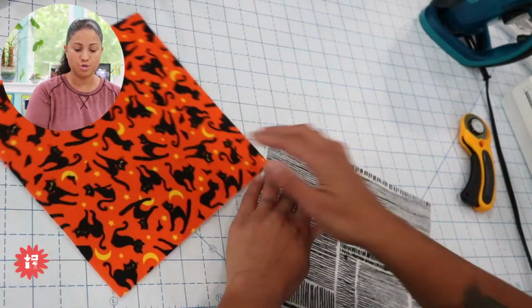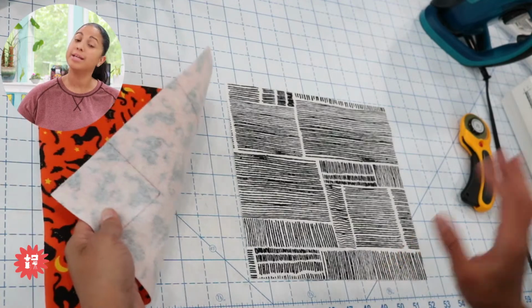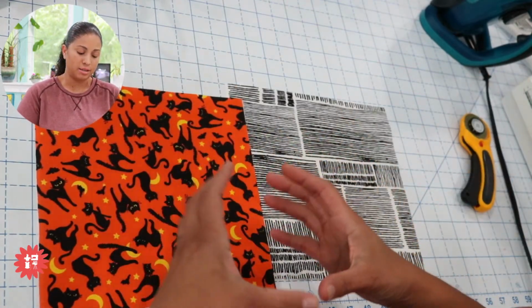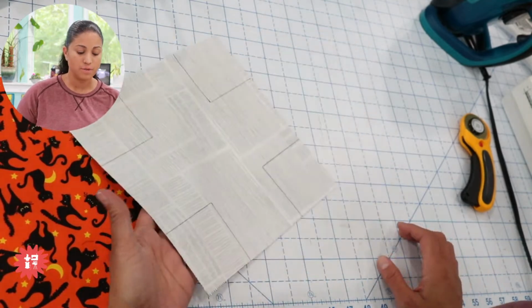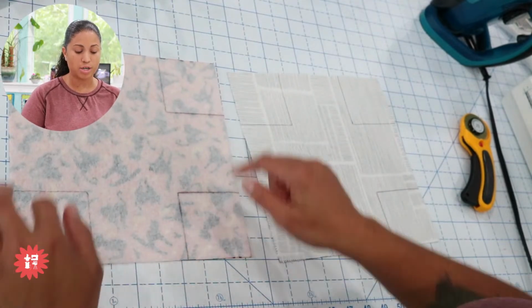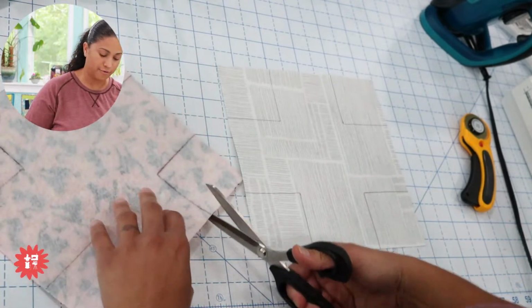So we have our two squares, 10 inches by 10 inches both. My exterior gets fused to the light fusible batting, something with a little body so it's softer and loftier on the outside. And then I have my fashion fabric fused to the lining. Then I went in and traced out 3 inch by 3 inch squares on all four corners of both. And we're going to take scissors and carefully cut these out.